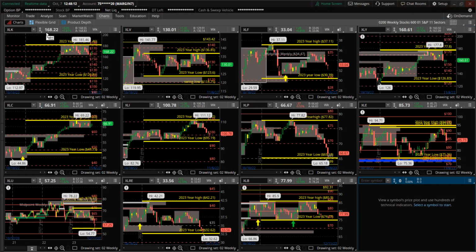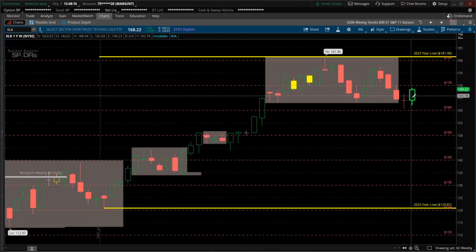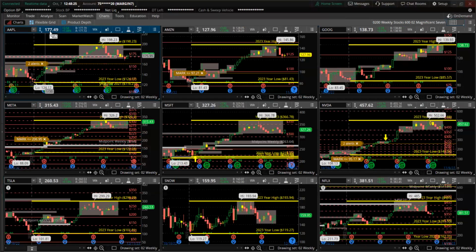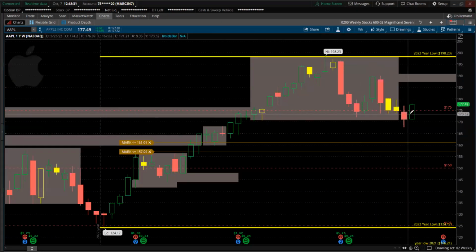Again, we just saw XLK technology, green, higher high, higher low. That being said, let's go look at the Magnificent Seven. Same thing, each one will be in alphabetical order and weekly candles. So Apple, green, higher high, higher low. Huge. Buyers are still defending this.